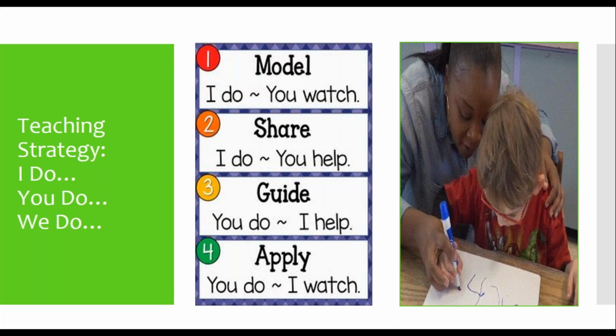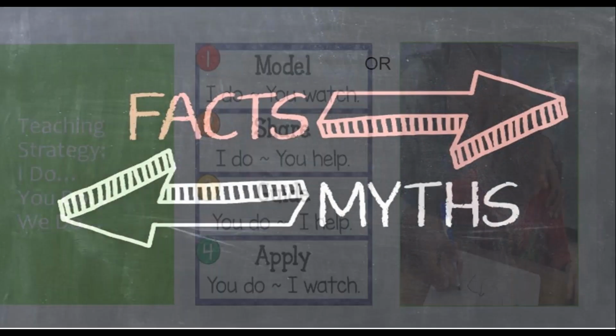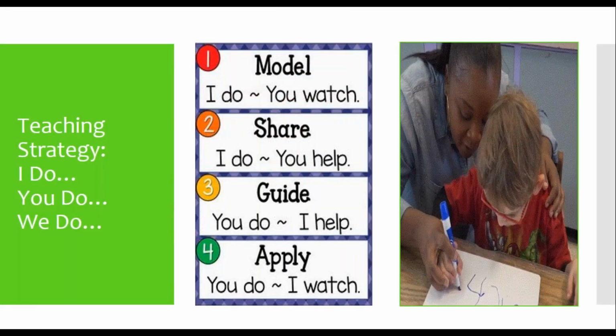So just hold on one moment. Then you move on to 2, which is I do, and you help me. I'm going to practice this, but you can assist me. When the child has that step down, then you move on to 3, which is you do and I help. As a teacher now, I'm going to tell the child, okay, it's your turn. You do, and I'm going to help you, just like she's doing in front of you, where there's that hand over hand assistance. And then finally, the child will move on to you do and I watch.